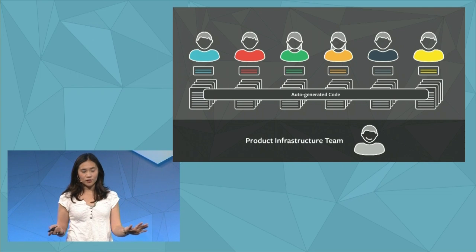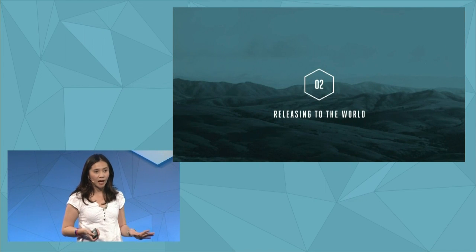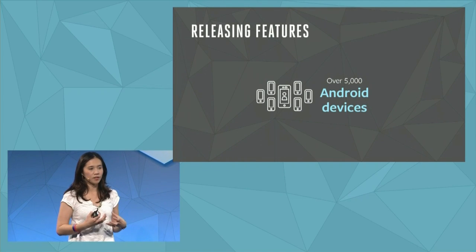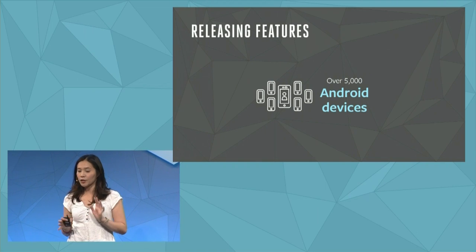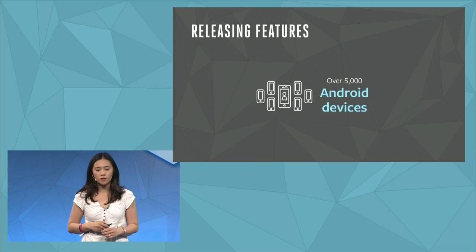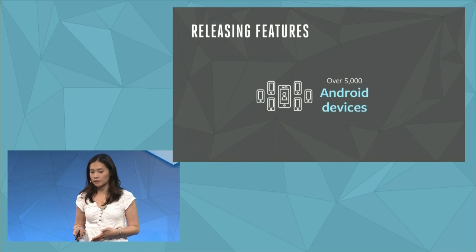So that's all I have in terms of the foundation of our code base. I want to switch gears now into our release process and what happens afterwards. Of course, when we write our features and we're ready for them to be shipped, we want to make sure that they work very well in all of the devices that run Facebook. In our case, this includes over 5,000 different Android device models due to Android fragmentation. To make sure that this is working properly, we have staged releases.